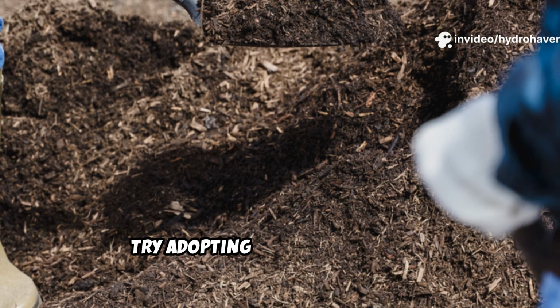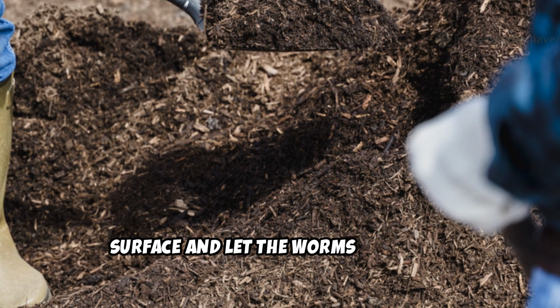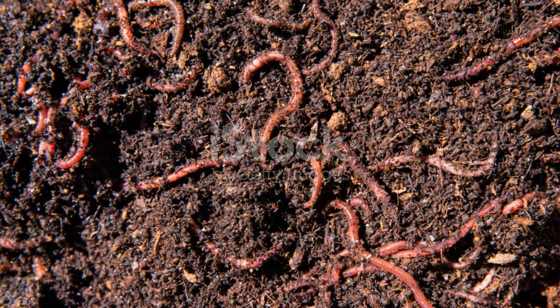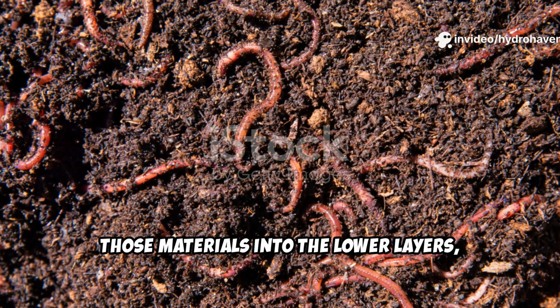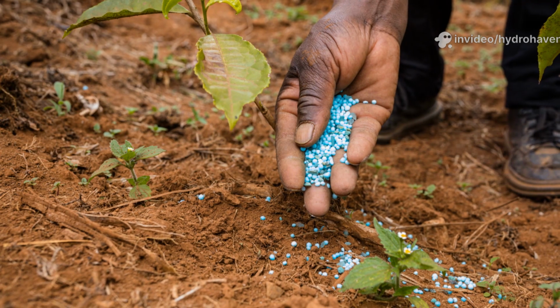Instead of tilling, try adopting a no-dig approach. Just layer organic matter right on the surface and let the worms do all the mixing for you. Over time, their movement will naturally incorporate those materials into the lower layers, keeping the structure intact and healthy.